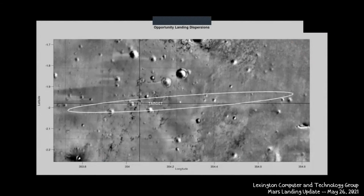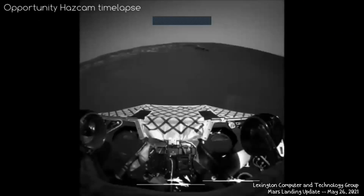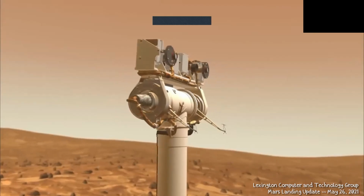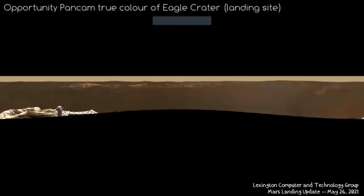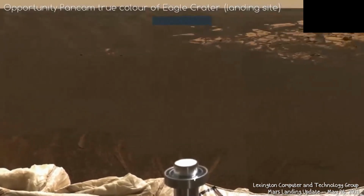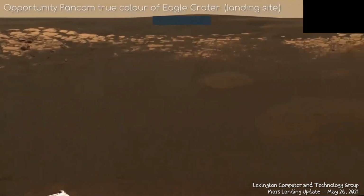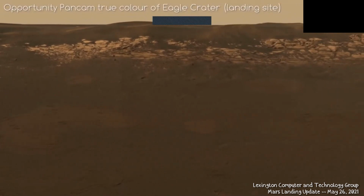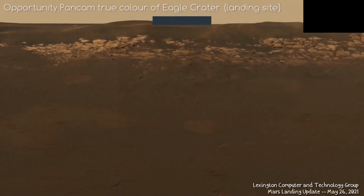As Opportunity emerged from its protective shell, the first thing it did was have a look around. Opportunity is equipped with a panoramic camera, which it can use to survey the area. It saw some outcrops only a few centimeters tall, made up of extremely fine dust, each grain far smaller than the grains typically found in Earth's sandstone.